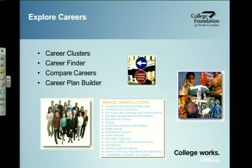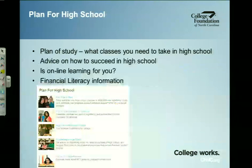Comparing careers, sometimes students have multiple careers they want to pursue, but of course they have to narrow it down at some point in time. So we allow them to look at those careers at the same time, side by side, so they can determine what are the pros and the cons as far as what they're looking for in a particular career. And with that career plan builder, we tell them what courses they need to be focusing on to be better prepared for that career as early as high school and also into college.